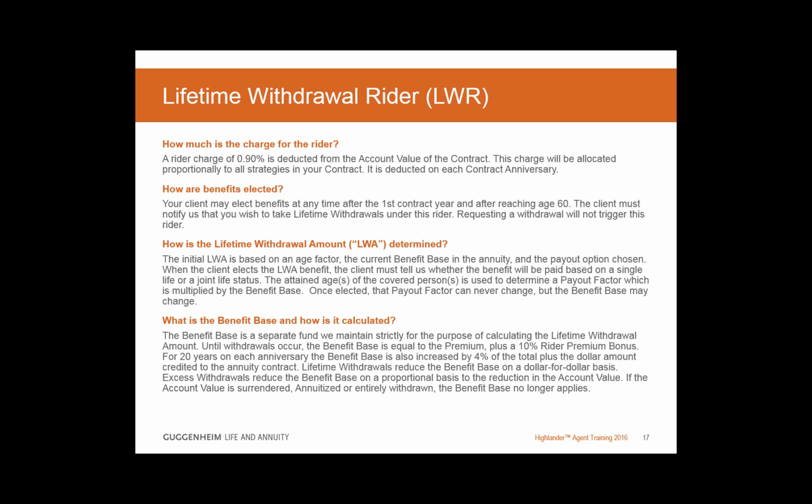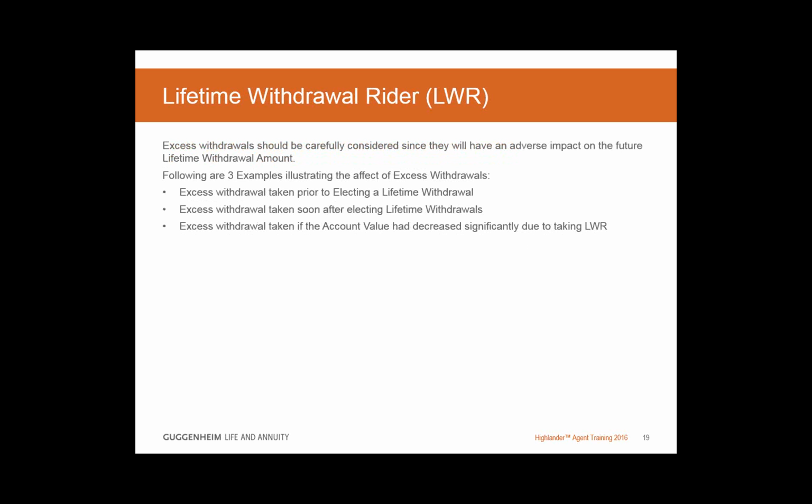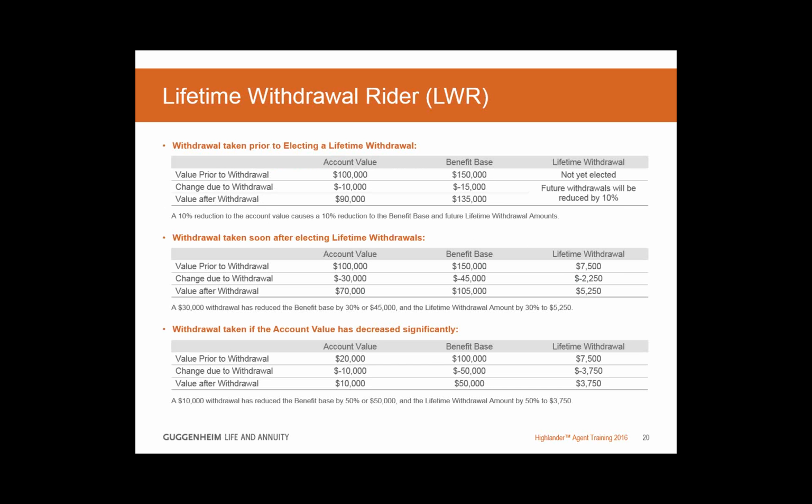The initial payout factor is going to be very competitive out in the marketplace, and then you add on top of that the potential for it to grow, and it becomes a very, very strong rider. So again, with both of these, the accumulation side and the rider side, it really gives you that flexibility to be like a chameleon when you're talking with your clients as far as what would entice them and be great for them, in their best interest as well.